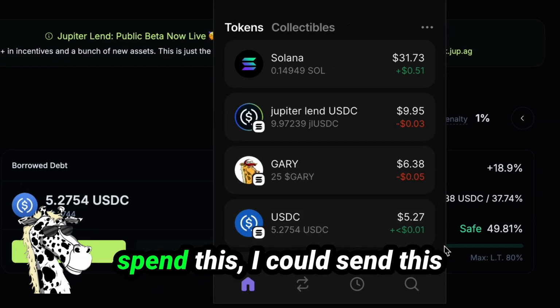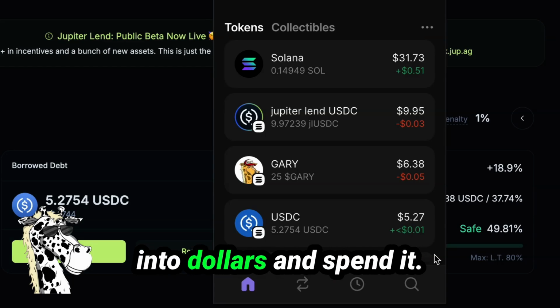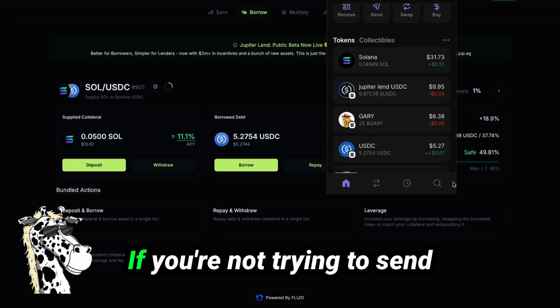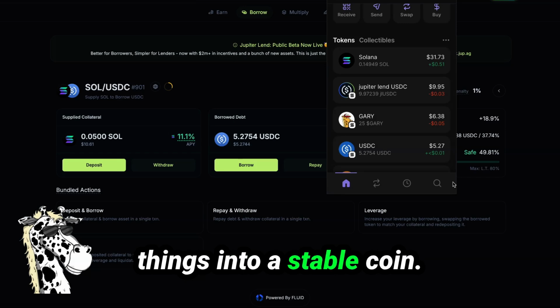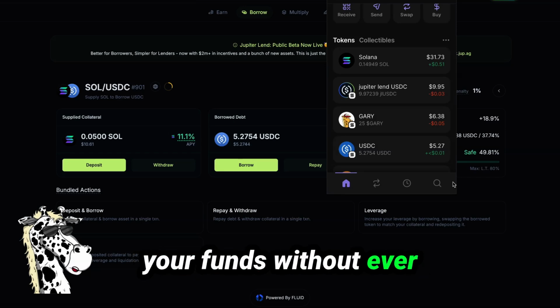I could use this, I could spend this, I could send this to my KAST card or send it to Coinbase and turn it into dollars and spend it. You could also borrow other currencies besides USDC if you're not trying to send things into a stablecoin. This is a really good way for you to access your funds without ever selling your crypto.